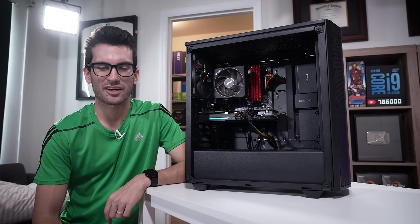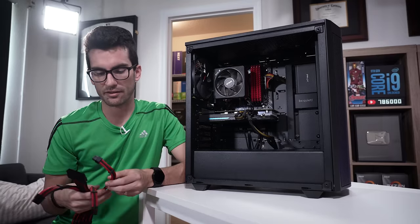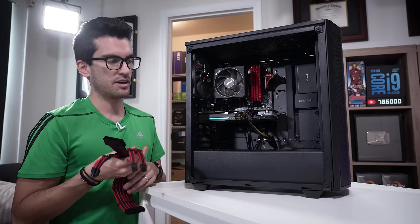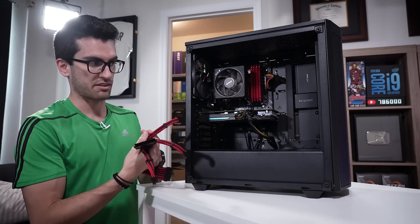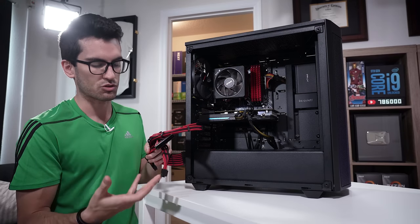I'm an idiot. I completely forgot about something fairly important, and that is these custom cable extensions. And these, I think, really transform this build. I like that they were in there to begin with, even though it's not a super expensive PC. These can really transform the overall aesthetics, and they don't cost a lot. You can find kits like these on Amazon for like 20 or 30 bucks.